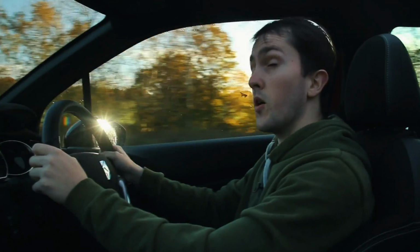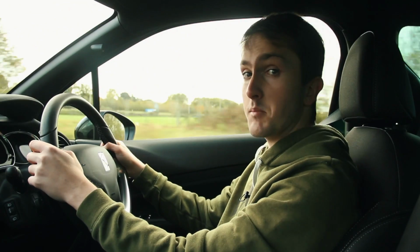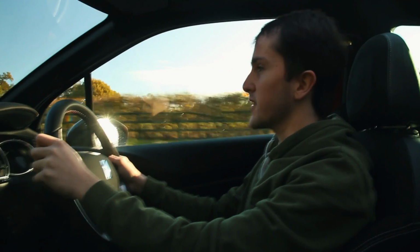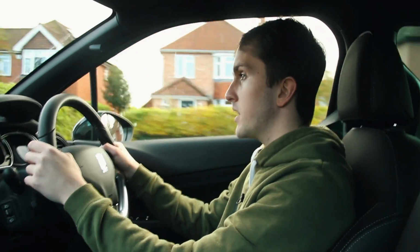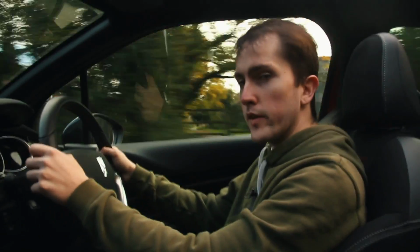Coupe or convertible? It's a simple question, and sometimes it's a very simple choice. I want the wind in my hair and I want to be able to smell the countryside. I want a convertible. But sometimes the choice is less clear. You could go either way. So should you, or should you not, buy the convertible over the coupe?